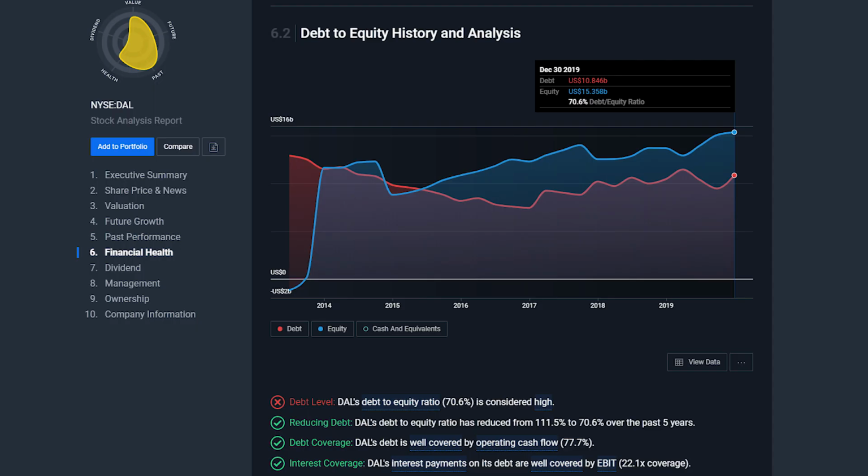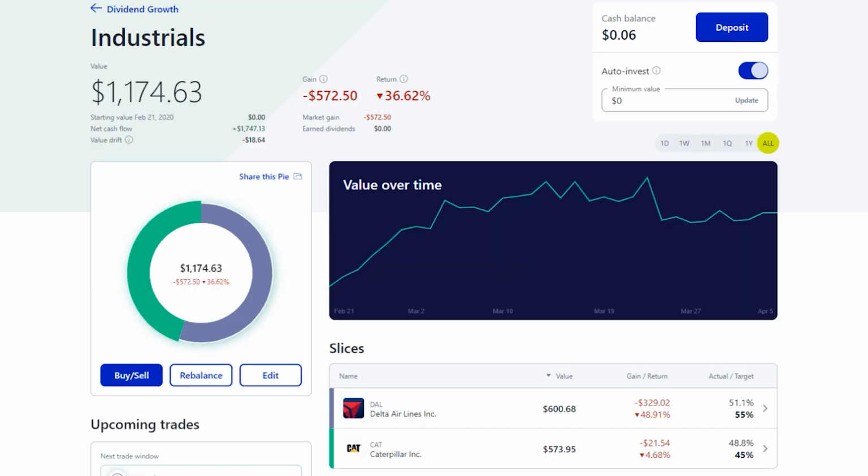However, the fundamentals for Delta are far, far better than Boeing. So I think in the long run, Delta will be able to get back to the point where they'll be able to pay dividends again. But as of right now, I'm not getting any dividends from Delta. So inside of my industrial sector, I'm only getting dividends from Caterpillar. Now, as a result, I would like to add another company inside of this sector that does pay dividends and doesn't really have a particularly high risk of cutting their dividends.